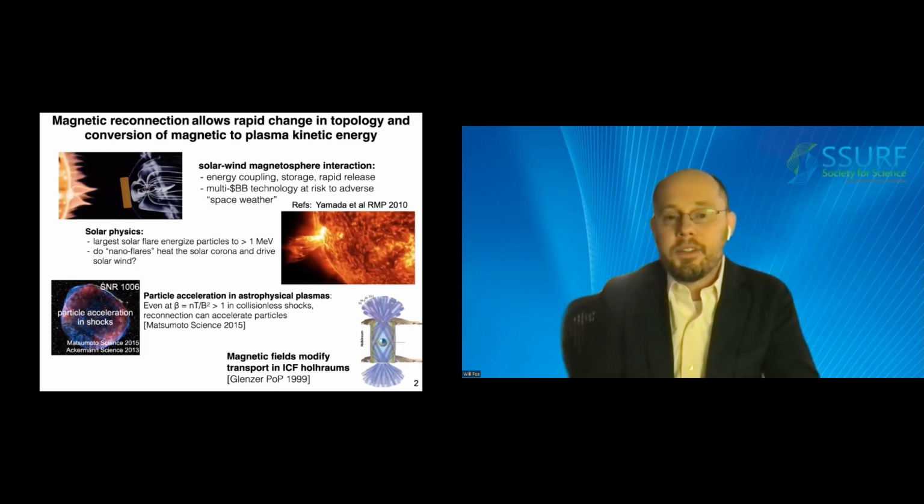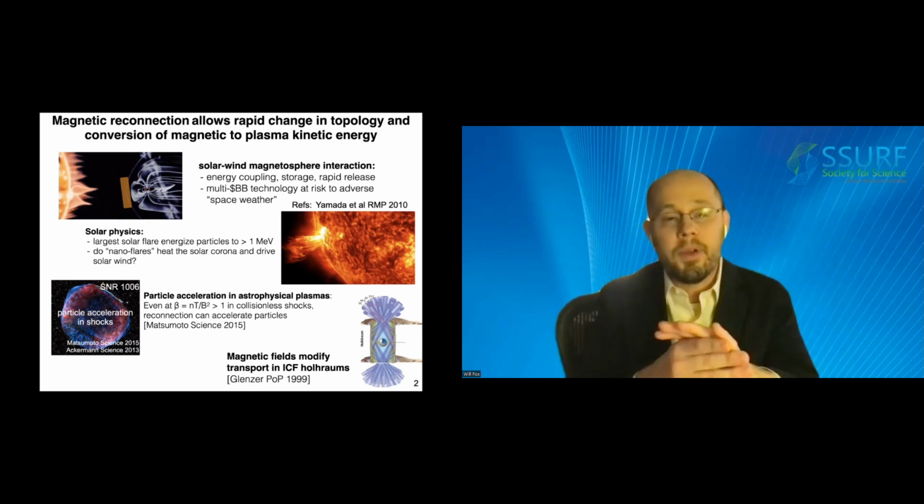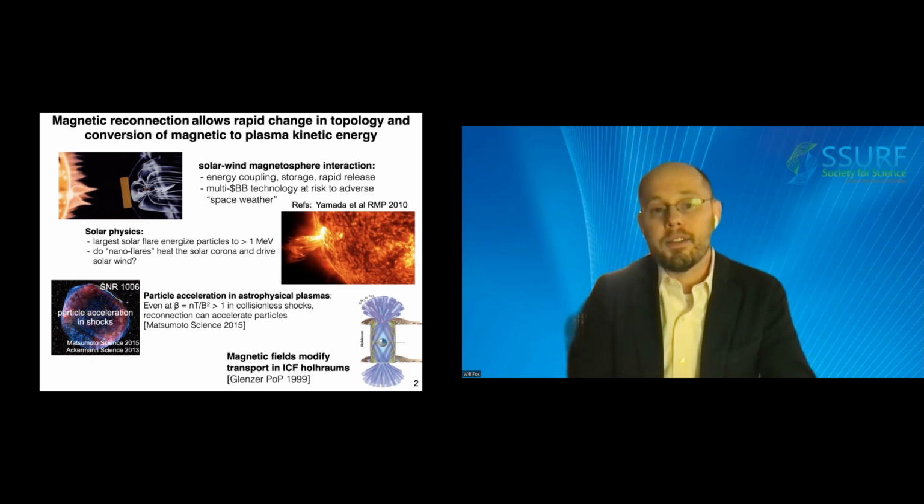And this is implicated in many locations that we care about. First of all, we're very interested in the solar wind magnetosphere interaction in space. This process can govern the interaction of the solar wind with the magnetosphere. And we now have increasingly more technology up in space, and all of this technology is at risk to adverse space weather, as they call it. So this is a reason we need to understand this process and how it fits into space weather around the Earth.